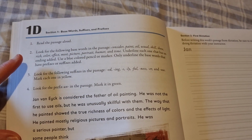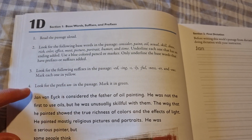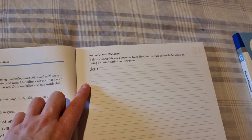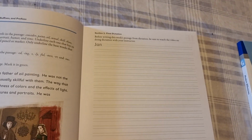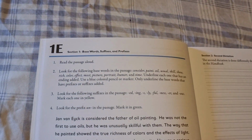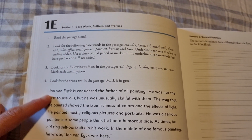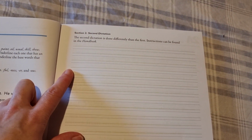For day 4, again, we're looking for the base words, following prefixes, the suffix. We've got a passage, but this time they have to write the passage from dictation. And then we've got our final day. Again, we are looking for the base words, the suffixes, the prefix, passage, and then the second dictation is done differently than the first. Instructions can be found in the handbook.